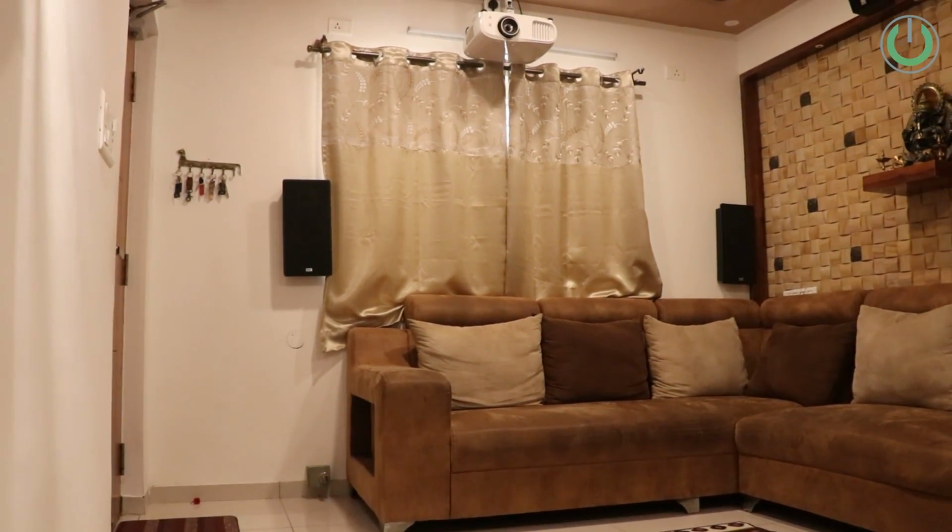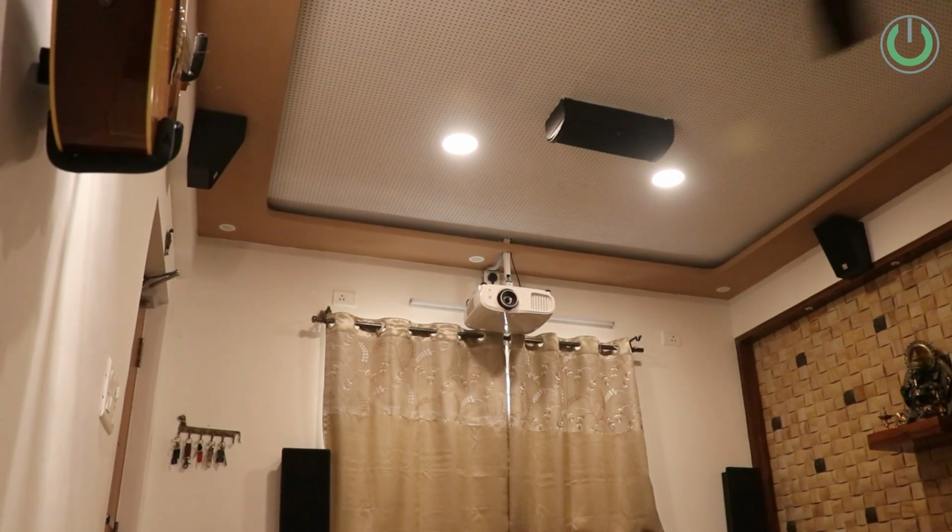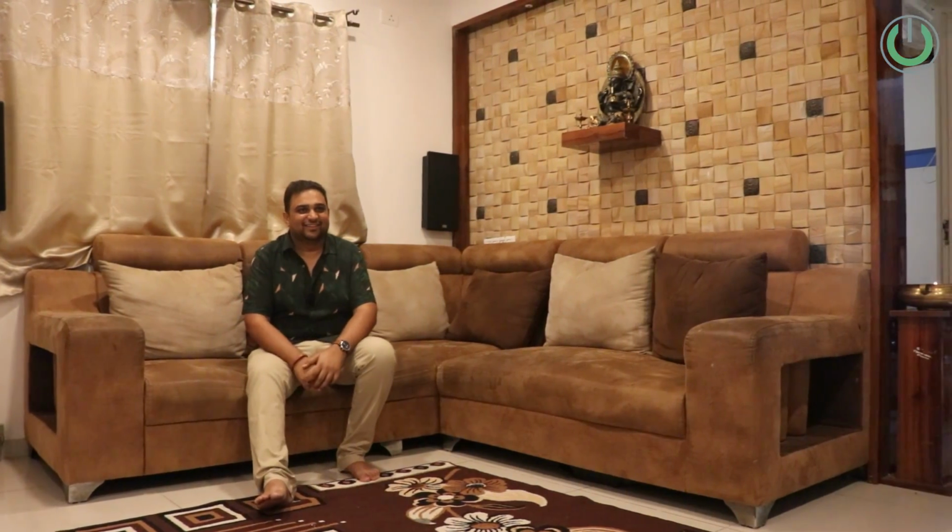And that is when we realized that okay, if you want to do something better, can we look at an option of exploring Auro 3D in combination with a regular Atmos or DTS-X format. And that's where we started analyzing the products and we started checking out as to what can we do over here to give him a much better 3D surround sound and an immersive experience.